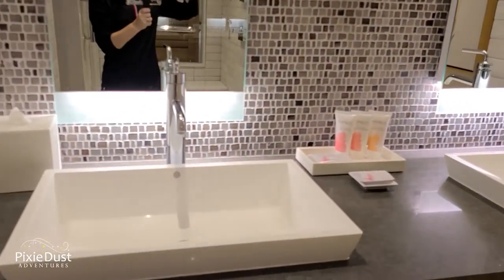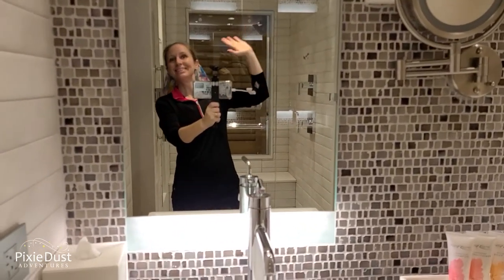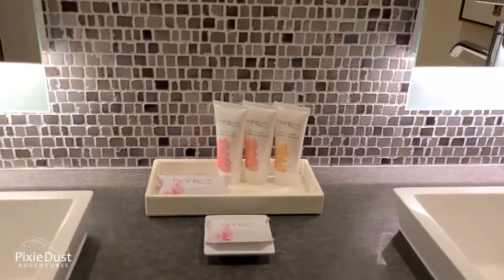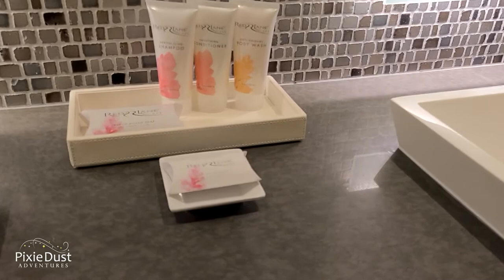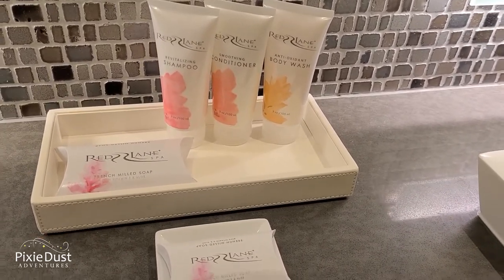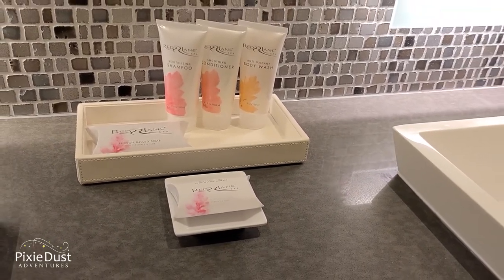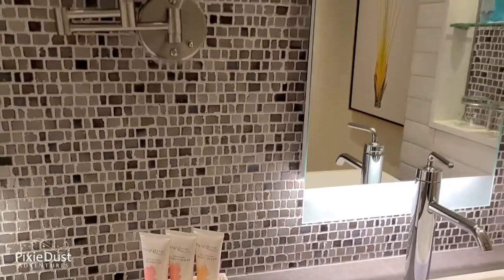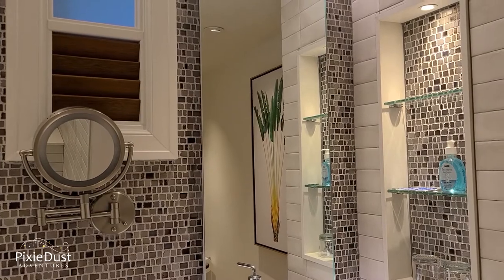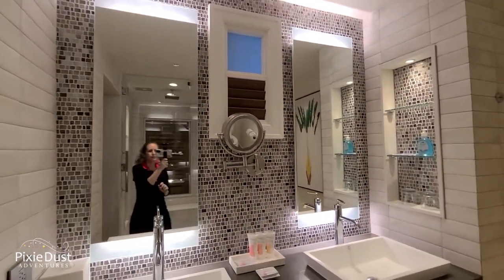Wonderful soap. Hi, everybody. Oh, you can even see me waving. I always wave in the mirrors if you watch my videos. It's just the thing. It's pleasant. It's welcoming, right? Look at the toiletries, and I've already smelled them, and they smell lovely, right? From Red Lane Spa, shampoo, conditioner, body wash, all that good stuff. And I like how the mirrors are backlit. I'm going to zoom out. There we go. That'll help us see a little bit better.